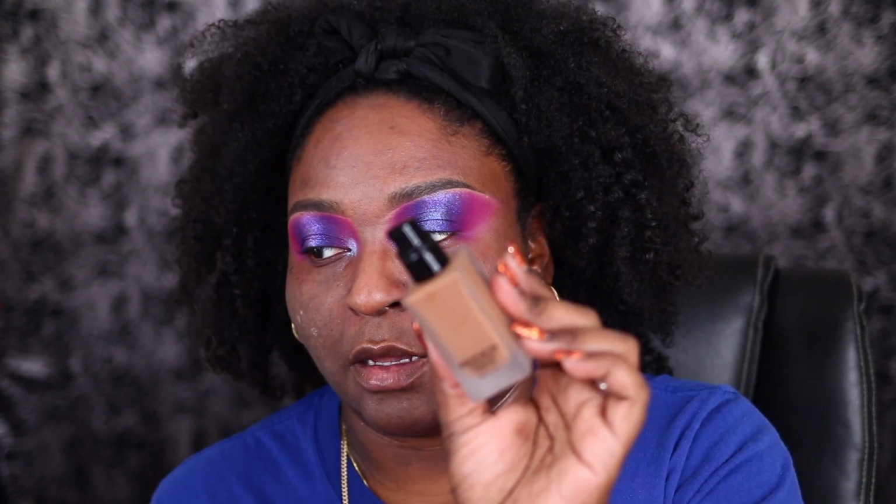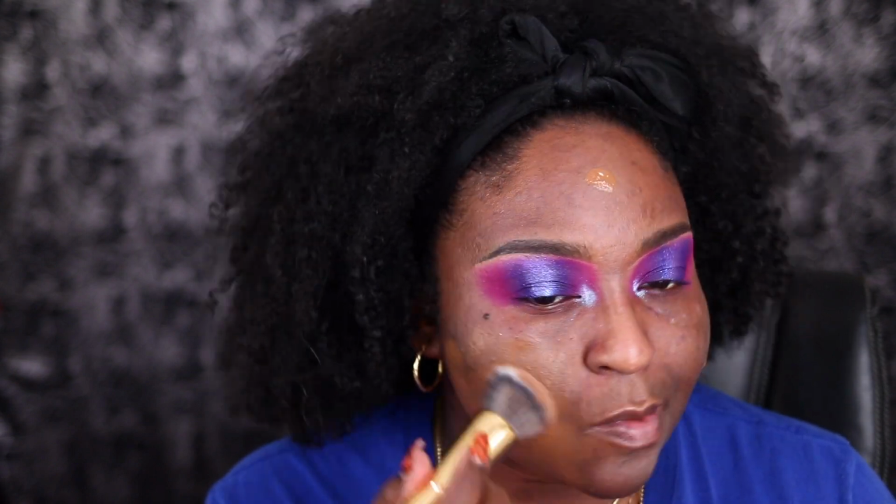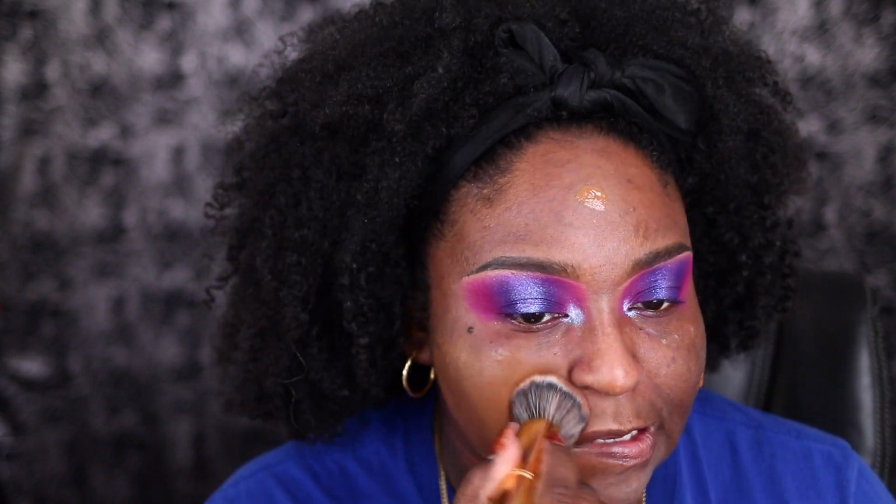All right, so it is a pump for those who appreciate a good pump. It's a nice little pump here. I'm going to take my Morphe Y7 brush and do 2 pumps to start with. It has a perfumey smell, nothing too strong.